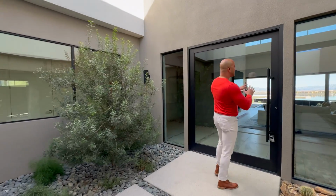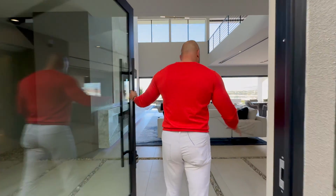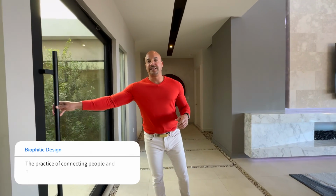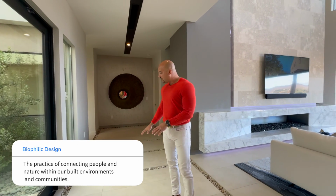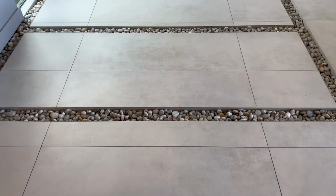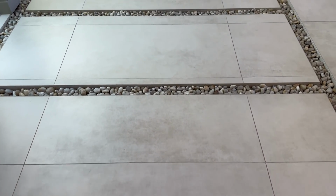Now, first off, we have this massive pivot door to create the entry. And once you step in, you'll notice one of Blue Heron's big design language features is what's called Biophilic design. It's the implementation of bringing the outdoor elements inside the property. So here we have all these steppers at the main entry with all these beautiful river rocks embedded. Just gives you that indoor-outdoor feeling that's become so popular.